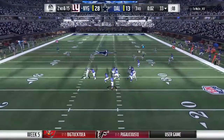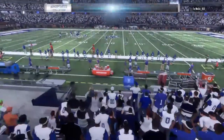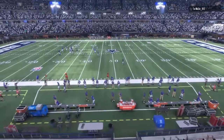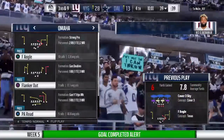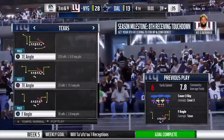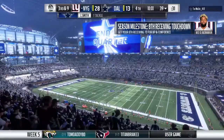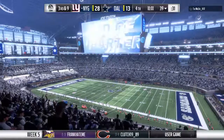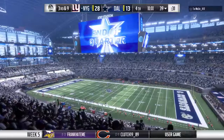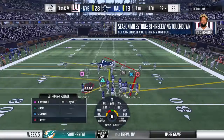Here's Tannehill now on 2nd down. He's got a man. It's his fullback. And he'll be brought down on what's going to turn out to be the final play of this 3rd quarter. So here we go, a 3rd down after the 2nd down pass completion.